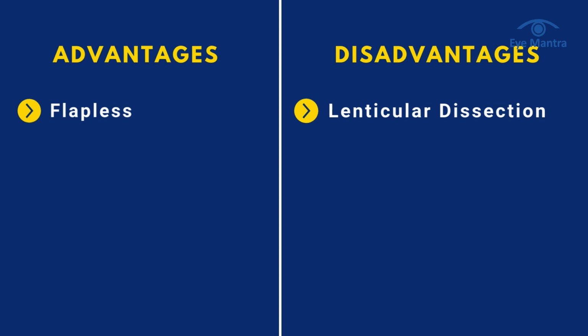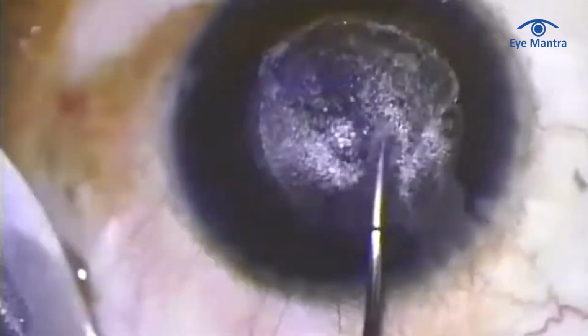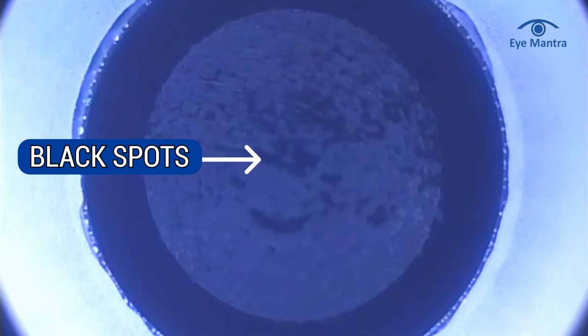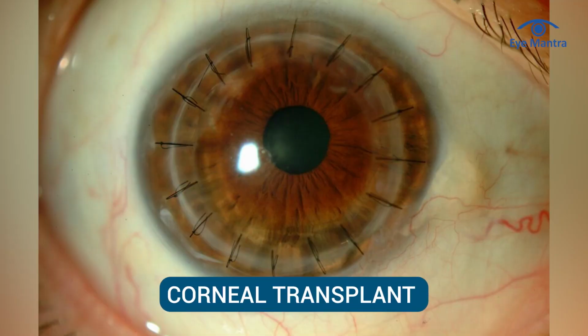Now for the disadvantage. During surgery, some complication may still occur such as incomplete lenticular dissection, suction locks, black spots and corneal ectasia. Sometimes due to low laser energy or issues in surgical technique, the lenticule may not be fully separated or may tear. It can also lead to formation of multiple black spots leading to distortion of vision. Corneal ectasia is again a serious complication. Removing too much corneal tissue can weaken the cornea, leading to permanent vision distortion and progressive myopia. In extreme cases of this, corneal transplant may be needed.